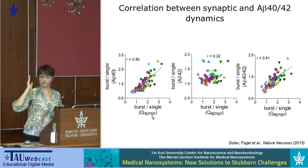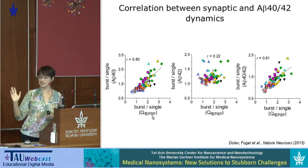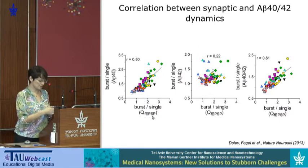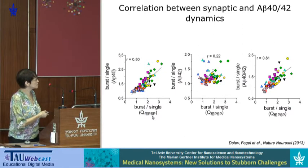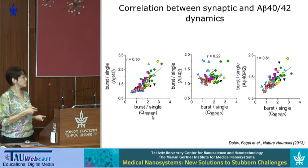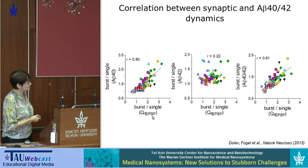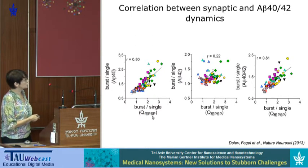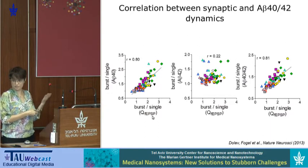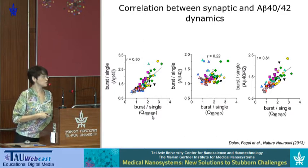If we give high-frequency spike bursts to different types of synapses, and we use many pharmacological drugs, I don't have time to explain, but we used many different pharmacological drugs which are available on the market, and we change the properties of synapses. You can see this on the x-axis. You can affect the dynamics of the amyloid beta 40 isoform, which is protective, right? And by this, you can affect the ratio of 40 to 42 isoform.